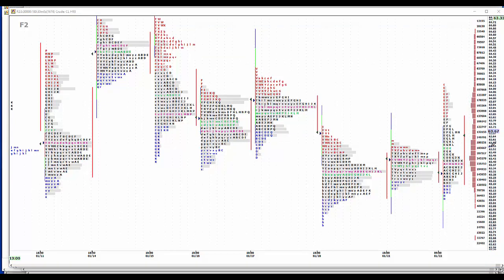So we closed above 50. So we got a seller at 64 plus, and we got a buyer at 63 minus. We're just kind of moving sideways. Oh, 75 to the buck, sell 1. Quarter to half, sell 2.